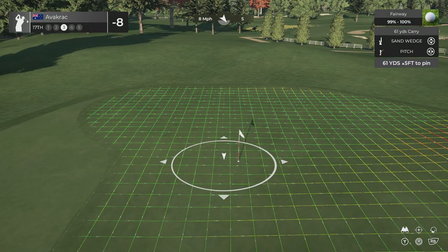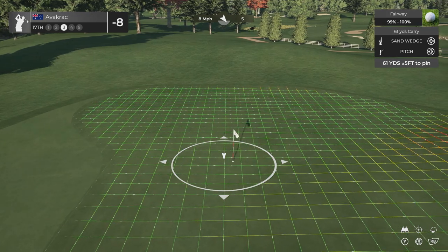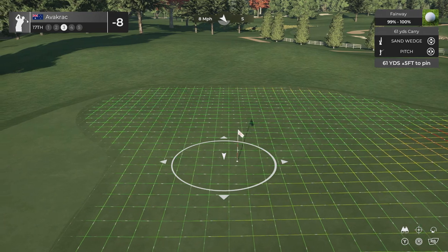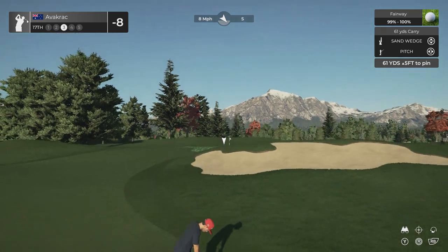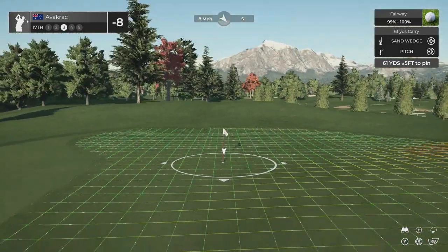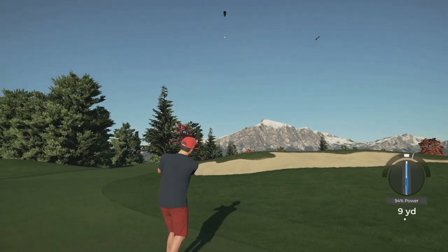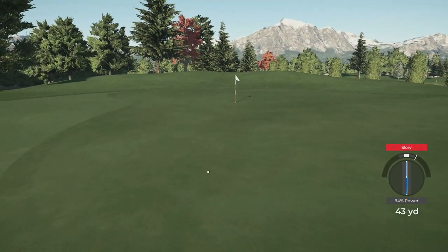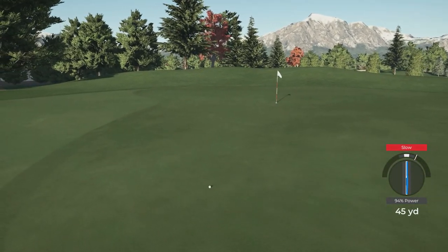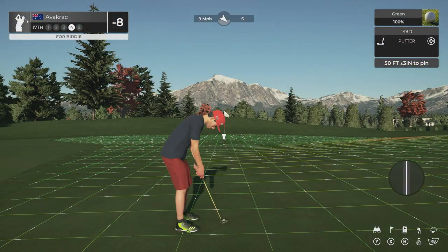Okay, sandwich, what have we got? 61, 5 up. Oh, sandy. It's got a nice little slope down to it too, so if the wind does hold this up a bit, it should slope down nicely still. Might go straight at it. Oh, that was way slow. That needs to kick on. That was way slow. I don't know what happened to that swing, but it wasn't good.